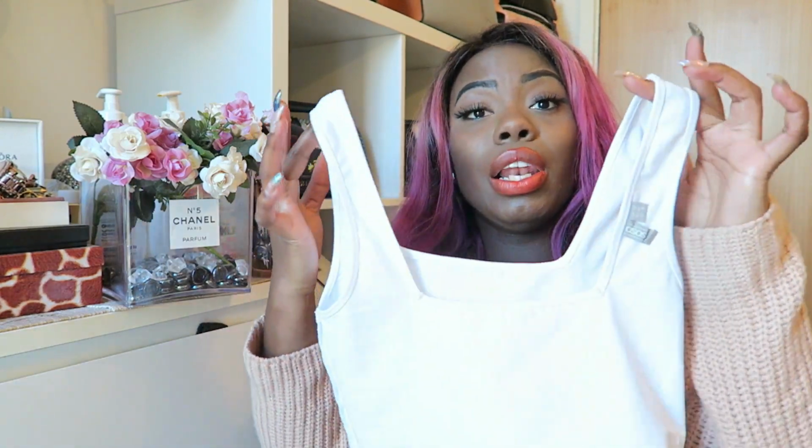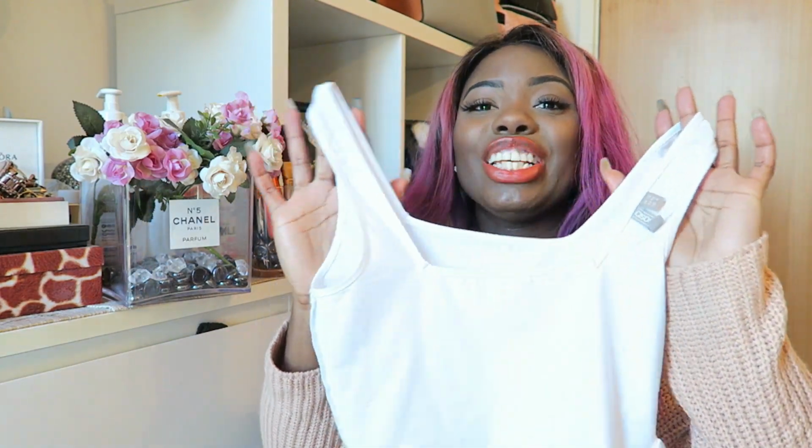So I thought I wanted to get this. It was in gray as well, but the gray in size 12 was sold out, so I had to get the white one. But I love the white one. With the white one you can wear literally anything. I'm starting to show stomach a little bit, just a little bit. I can show this much of stomach right now, but I'm still working on it.